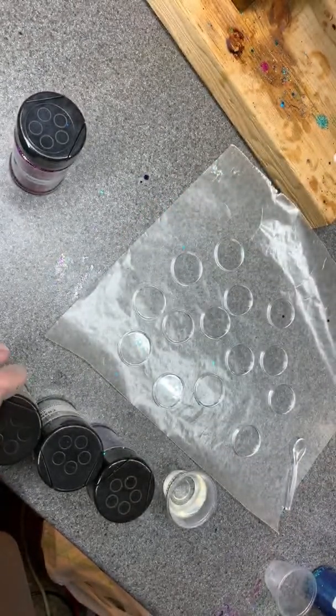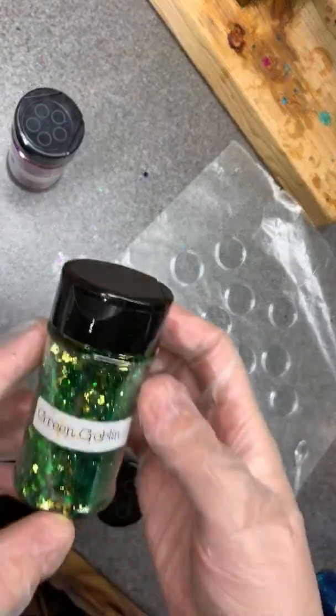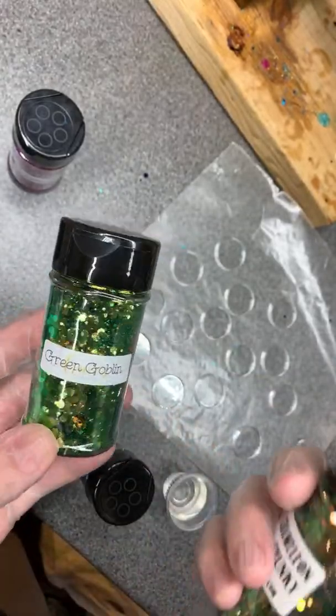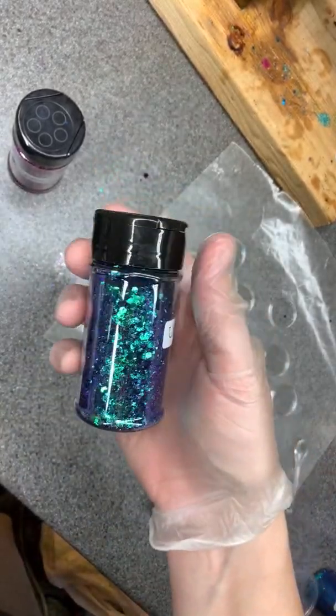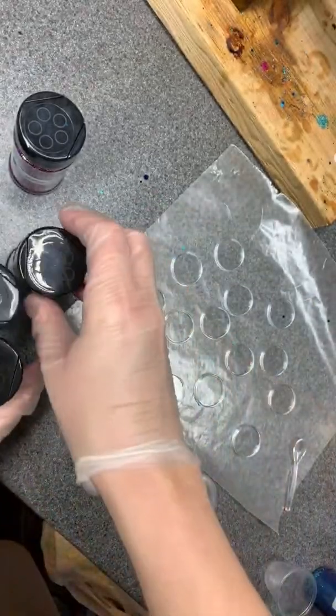Hi, Bobby. Okay, Leanne says they have good glitter too. I will have to check that out. This one is green and gold. Chameleon is like a copper and green. And then Ursula 2.0. Hi, Rebecca. Blue and green shift. I have the other one like that.